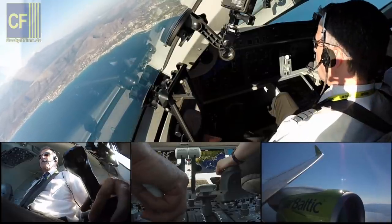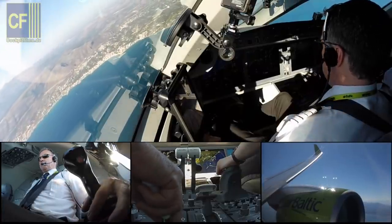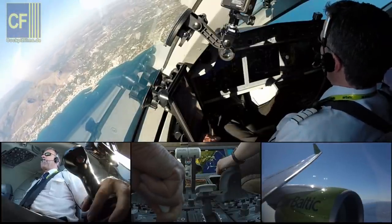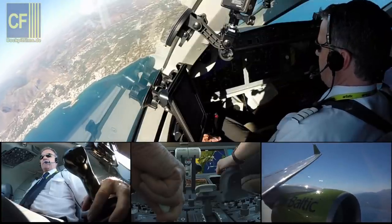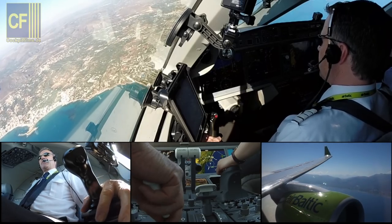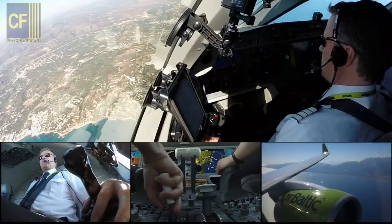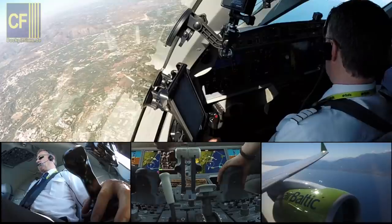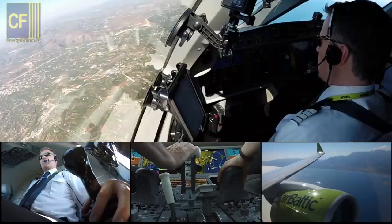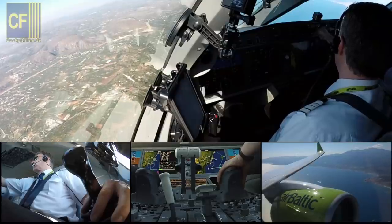Was one to go? 1015. 1015 checked. VLS cap. Checked. And we are cleared approach. I assume we can go to 2300. Yes. Heraklio 40 Bravo, Pirame, Karpathos direct. Super.